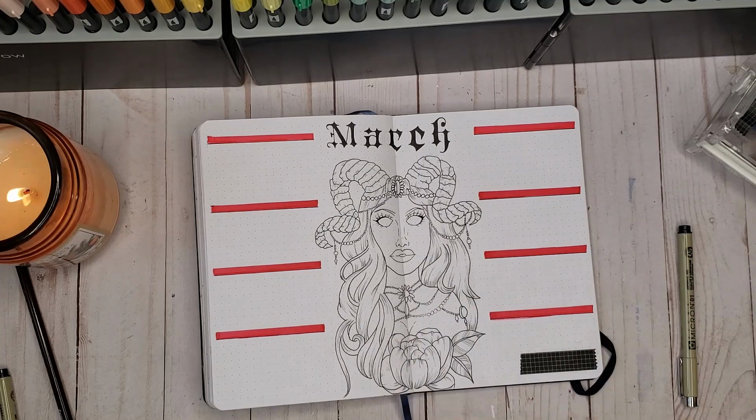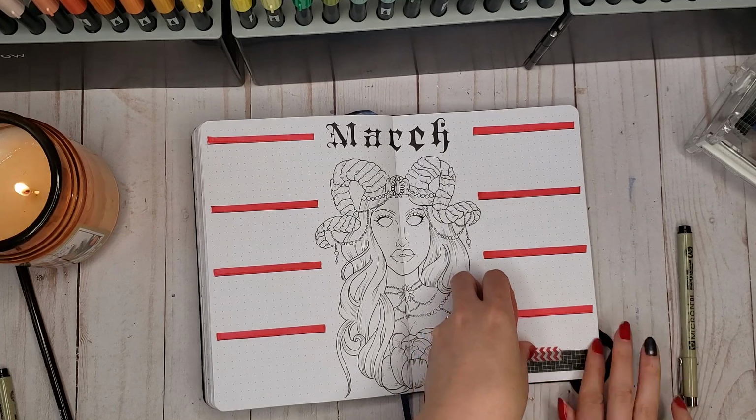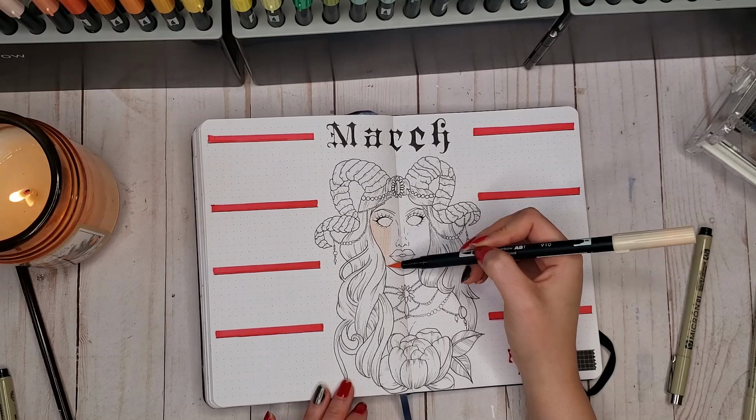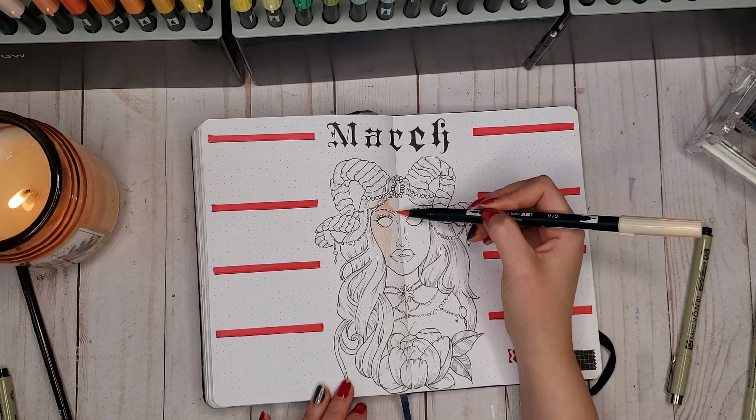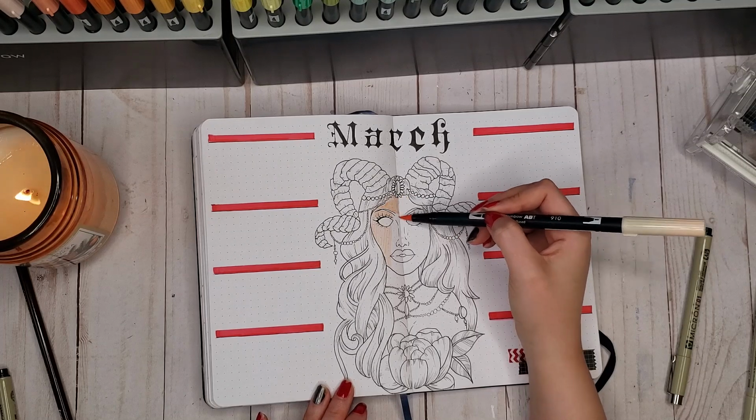I agonized over whether or not I wanted to color this one in. I couldn't decide on colors, and I didn't want to risk ruining it. But I knew it was going to drive me crazy if it was the only black and white spread in the whole theme, so I went with color.